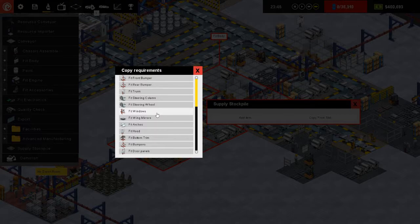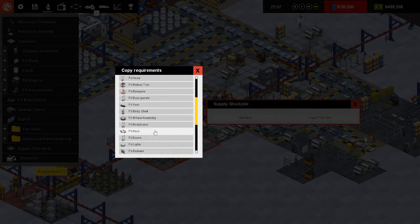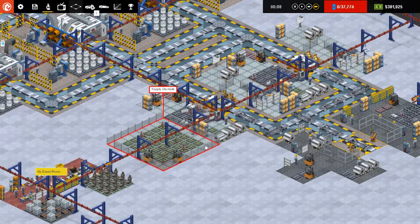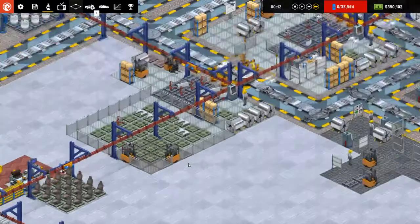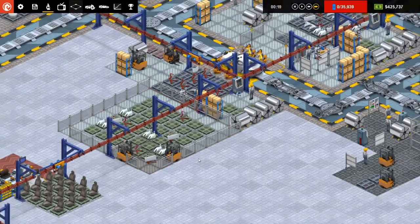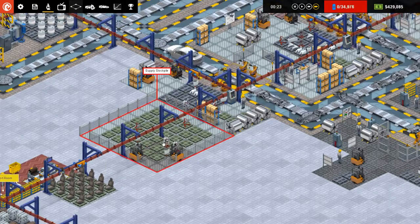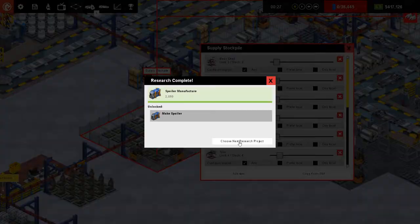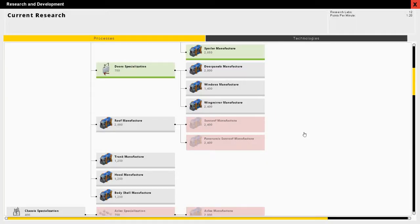Fit body. Just want fit body. There's a bit of everything. There it goes. There are the arches, there are the door panels. Trunk, hood, but what? Make spoiler.